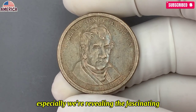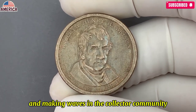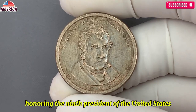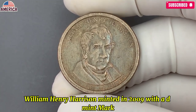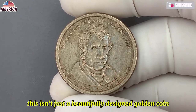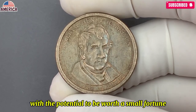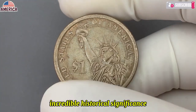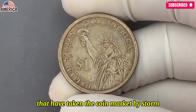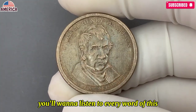Especially, we're revealing the fascinating story behind a coin that's turning heads and making waves in the collector community. The U.S. Presidential Gold $1 coin honoring the 9th President of the United States, William Henry Harrison. Minted in 2009 with the D mint mark. This isn't just a beautifully designed golden coin, it's a high-demand collectible with the potential to be worth a small fortune thanks to its striking design, incredible historical significance, and ultra-rare minting errors that have taken the coin market by storm. So grab your magnifying glass and lean in. You'll want to listen to every word of this.